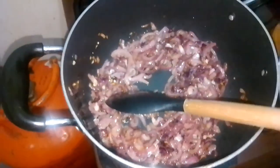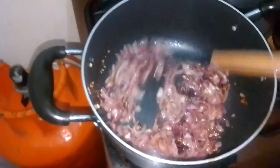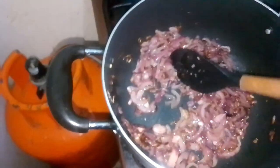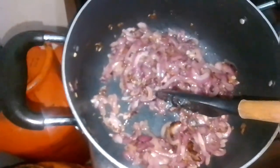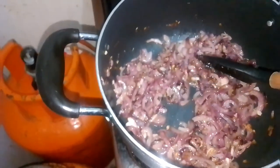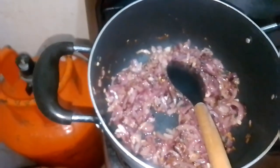So here's my smashed ginger and garlic. Most people will put it separately, but since I'm using this nonstick, I saw that there's no problem if you mix it together. So I'm about to add it. My onion is like 50% already turning. The camera isn't doing it justice, but a good amount of the onion has already turned brown. So I'll add this so that they can all turn golden brown together.